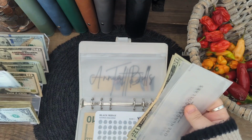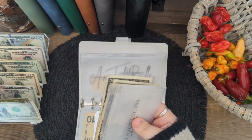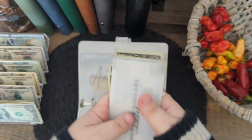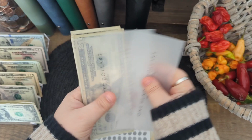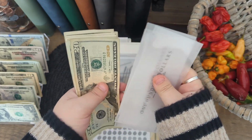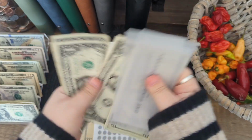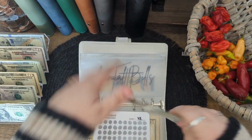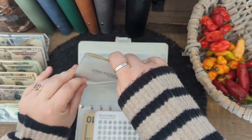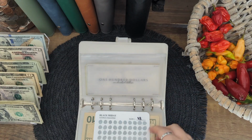So 20, 1, 2, 3, 4. If I could hang on to my money today, that would be amazing. So I have 300 in my high yield savings account. 20, 40, 60, 1, 2, 3, 4, 5, 6, 7, 8. So 368. The goal for this is 400. And I do think that we're going to be able to reach that.